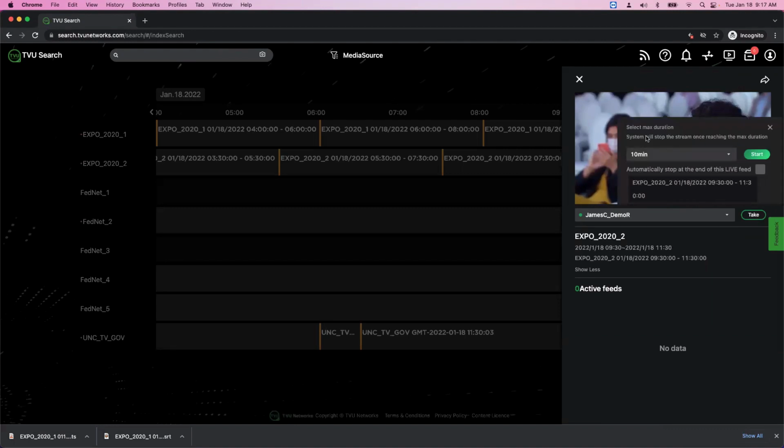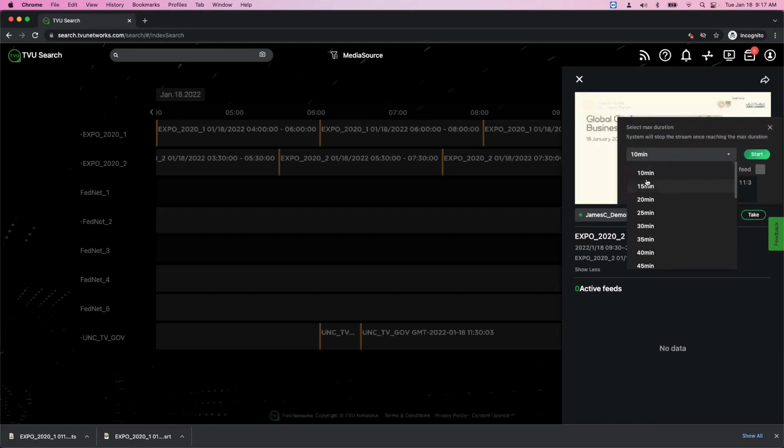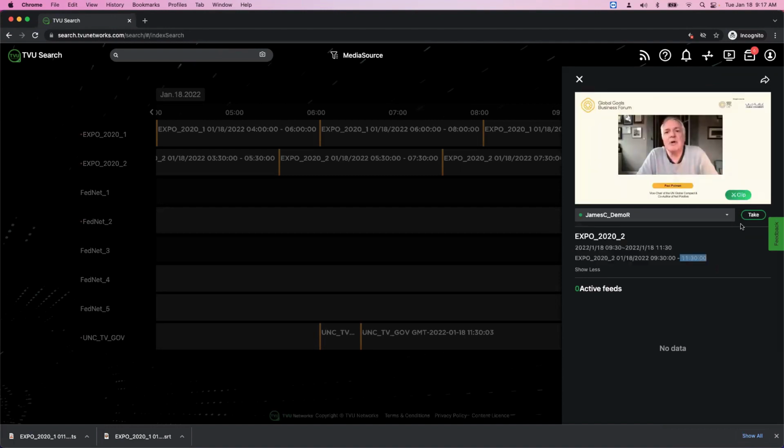And then here you would be asked to set a max duration for how long you want to take that feed live to that destination. By default, it's set for 10 minutes, but you can set it up to 120 minutes. Or you can set it to end at the end of this 2-hour period. Depending on the specific slug that's set here, in this case, it's going to end at 11:30 my time. Either way, you can set your end time so that it doesn't run forever.